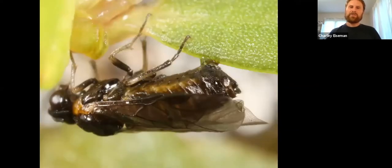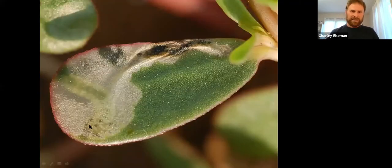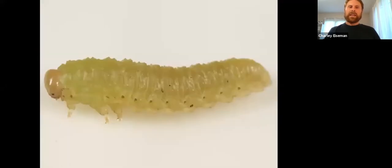So this is one inserting eggs into the edge of a purslane leaf. And the larvae are miners in purslane. They make these blotchy mines. Little green larvae in there. And most sawfly larvae feed belly up. So these little black dots you can see are its legs sticking out to the side. And some will have dark plates on the ventral surface of their thorax that you can see on the upper surface of the leaf. Nearly all leaf mining sawflies exit their mines when they're ready to pupate.